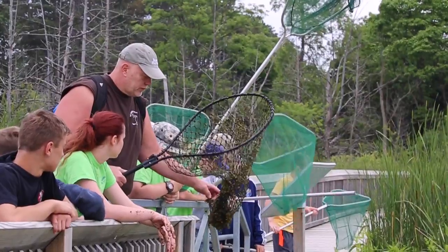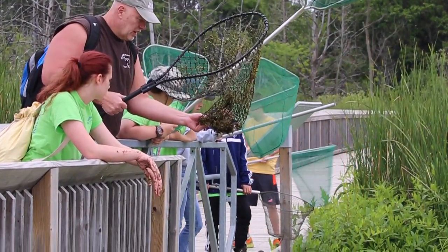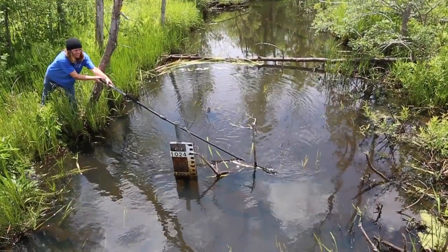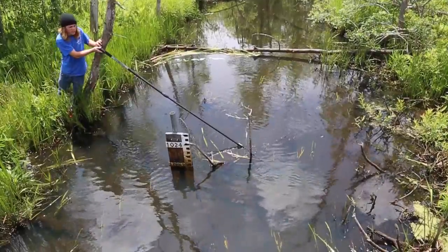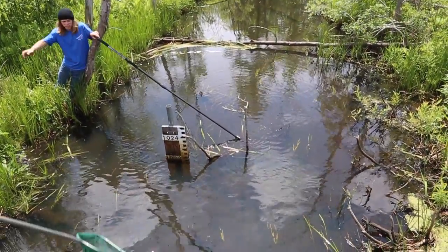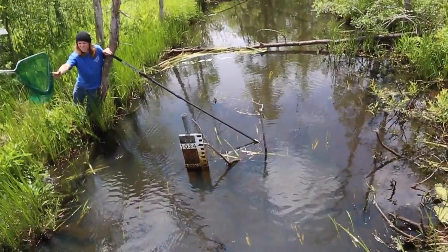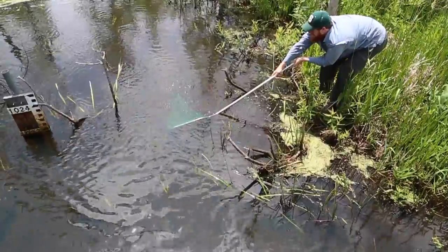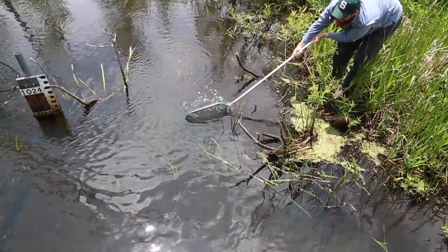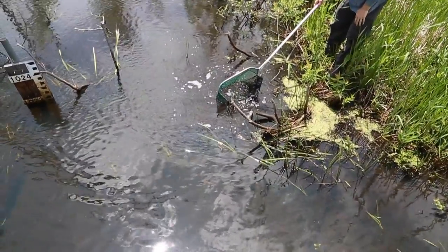Thankfully, on our last day of this session, we had a really cool find over at Independence Oaks. Yeah, that's him right there. He's just sitting there. Here, can you pass me another net? Here, hand it to me. I've got him, kind of. Like half of his shell. Yeah, I got him. Somewhere in there.